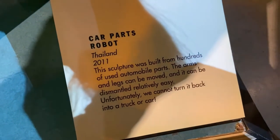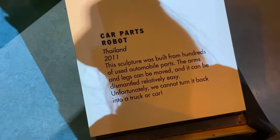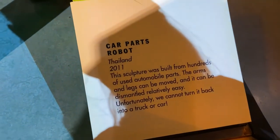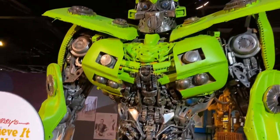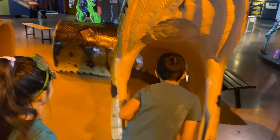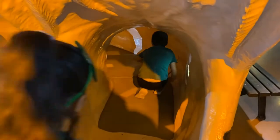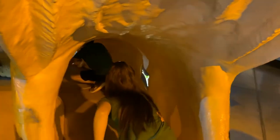Sculpture was built from hundreds of used automobile parts. The arms and legs can be moved. It can be dismantled relatively easy. Unfortunately, we cannot turn it back into a truck or car. Whoa, look, Optimus. No, look, what's his name? The eyes are scary. His eyes are scary, Papa? I'm sorry. Let's take a picture. Go ahead. It's a video. Go, Papa. Go, Mama. Stand up. See if you can. Oh, be careful.